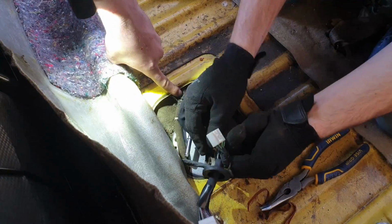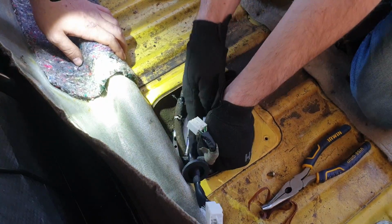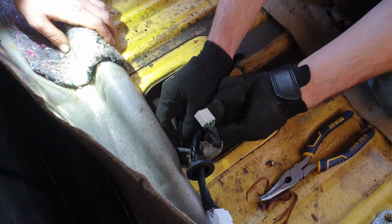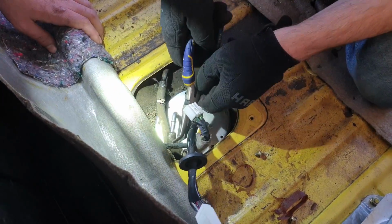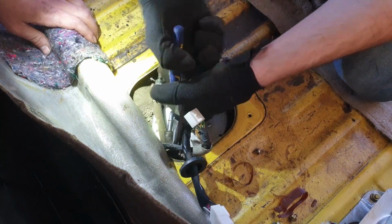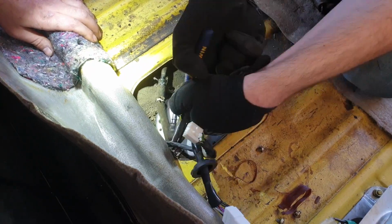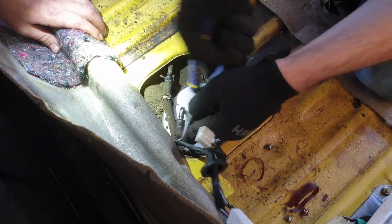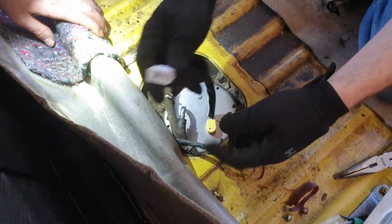So what is this line for? That is the return. Okay. So it's a full return system. So the pump on a Festiva is always running full power, and it's putting like 50 or 60 PSI out. The Festiva only needs 35 to 43. So the fuel pressure regulator on the rail is just a vacuum controlled regulator. Anything that the rail doesn't use just gets bypassed straight back to the tank. You know, it's a lot easier to ask him questions when he's right here rather than on Facebook.